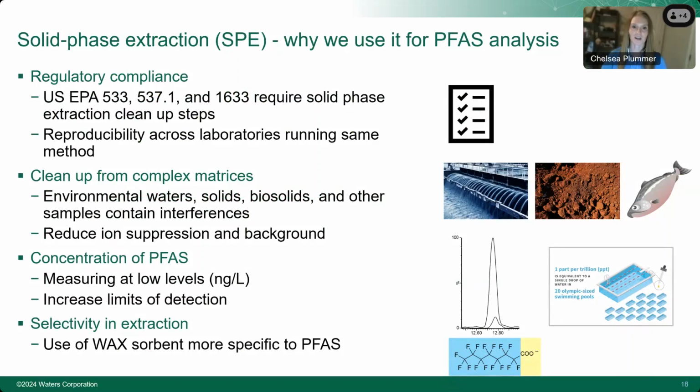Stuart did a really nice job introducing the instruments component of why we use these for PFAS analysis. But as he just showed, in the full comprehensive solution, there's more than just the instrumentation to take into consideration for the end-to-end workflow. So let's get into why we use a technique called solid phase extraction for PFAS analysis. There are a lot of reasons, and I'm going to break down a few of these here. The first one is because we're required to. They're in all of the US methods for drinking water, and now in 1633 for non-potable water as well as solids, which require the use of solid phase extraction cleanup steps.